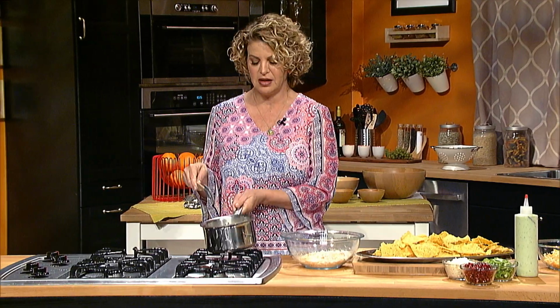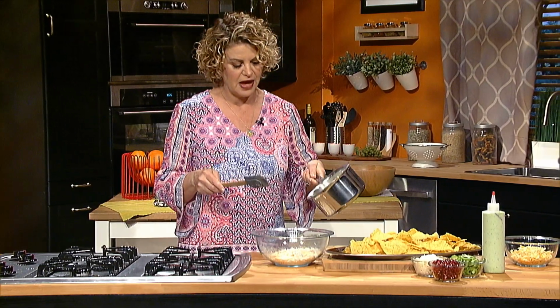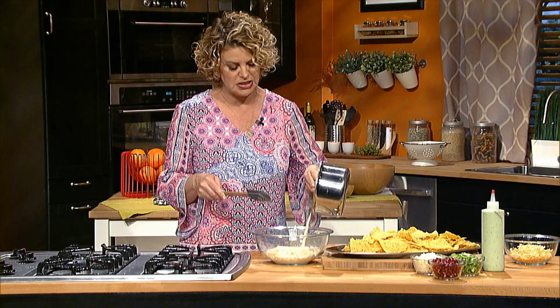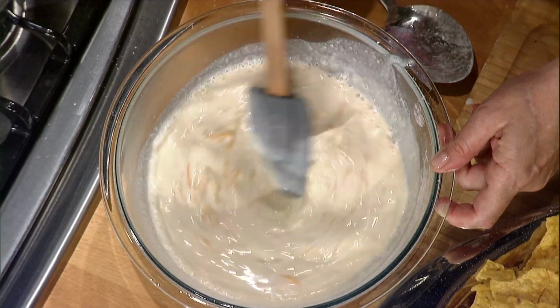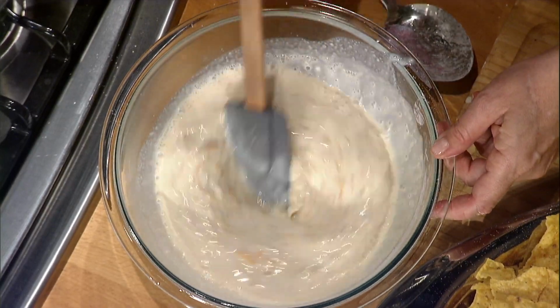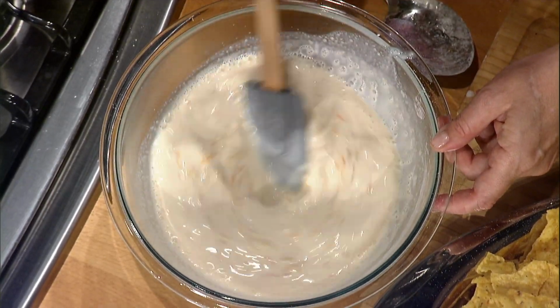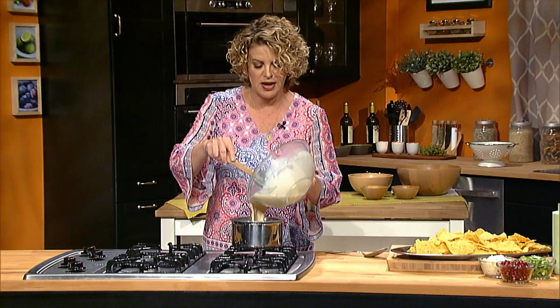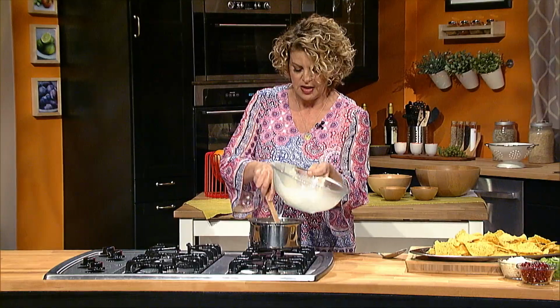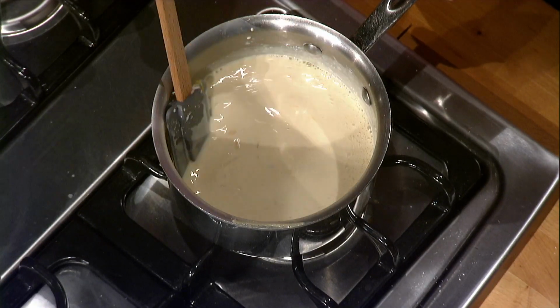Then warm up some evaporated milk, 1 can, and pour that into the grated cheese and cornstarch mixture. And whisk it or mix it, as I'm doing, until everything melts and becomes nice and happy. Now I'm going to pour that into the pot. And as it melts, it's starting to get a little gooey.